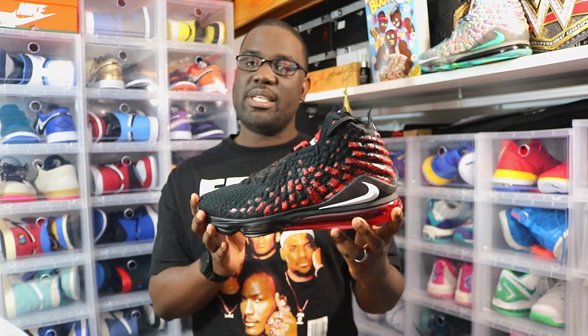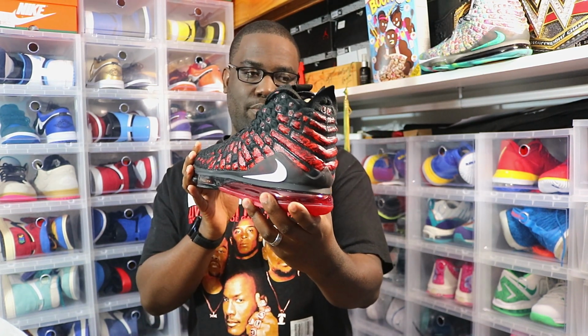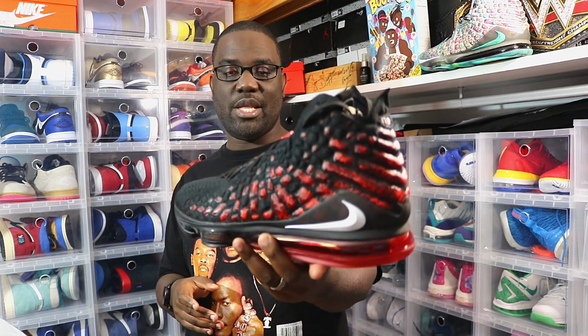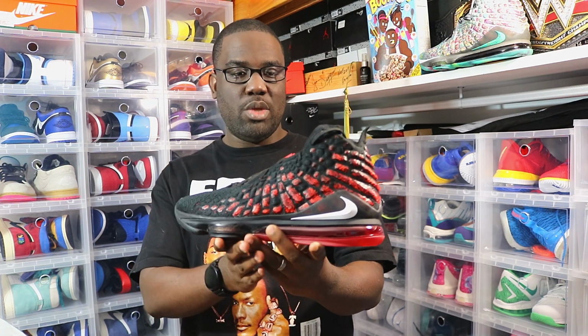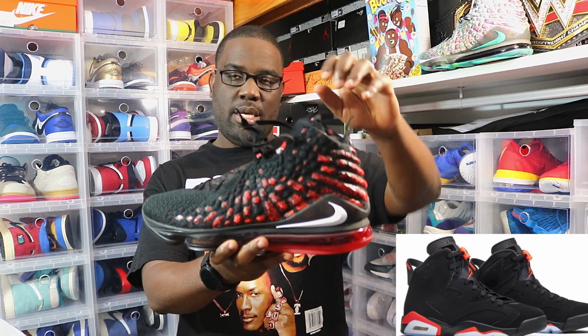And normally this is a colorway that I would probably skip because I say it all the time, I'm not really big on the black and red colorway, but you probably see a lot of black and red around here. It's just not my favorite colorway, but I think on this particular model that it is one of my favorites.